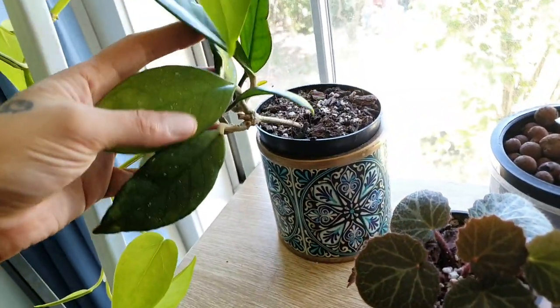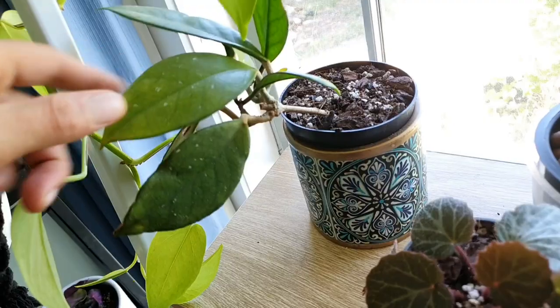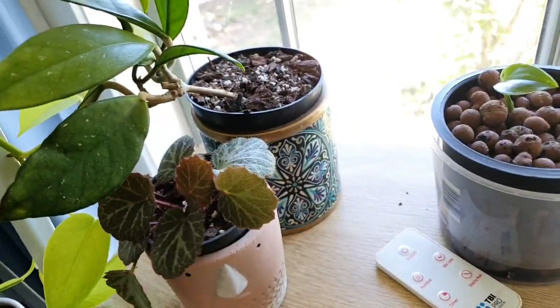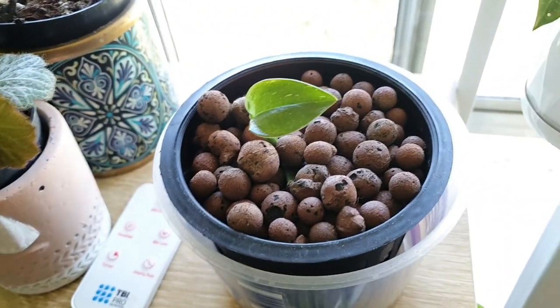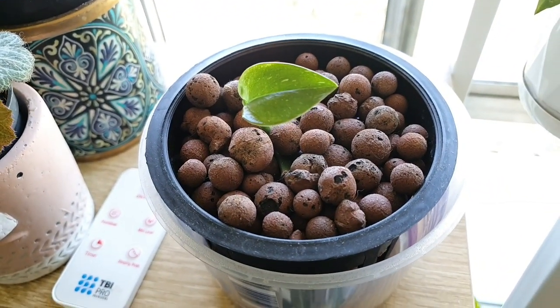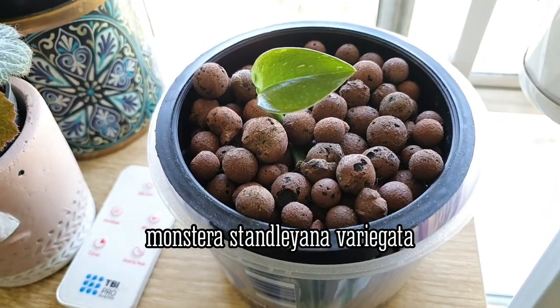We have a regular boring Hoya, no idea what the variety is. Some sort of Carnosa, I'm guessing, just your regular run-of-the-mill. Here we have my Monstera variegata Standaliana. Is it Standaliana? Putting it on the screen now.